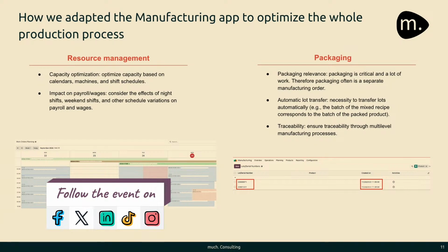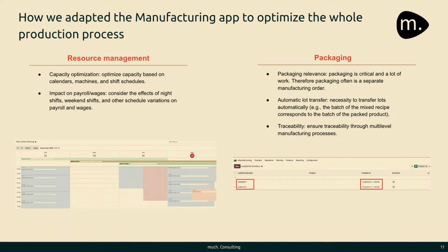Packaging was also a big topic for our customer. Therefore, the packaging on its own was already reflected within the bill of materials, and was always a separate manufacturing order. We implemented an automatic lot transfer that happens as soon as packaging is done and used for the finished good that is mixed within the machines on site. Of course, with packaging we also made sure that traceability is fulfilled and always there as information if needed.